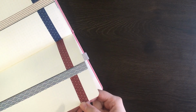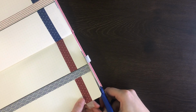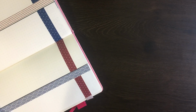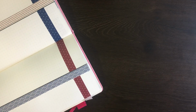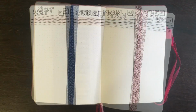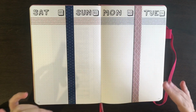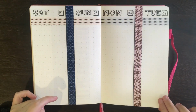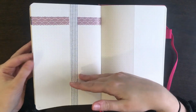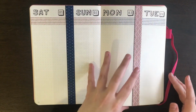Scatterbrain weekly spread. These are actually dailies. I can't think straight. It's really hard to deal with that. So I've got my headings, I've got my washi tape, I've got my dividing lines. Well, at least I've got my headings here. I don't have my headings here or here. And I don't have a dividing line there. Okay.